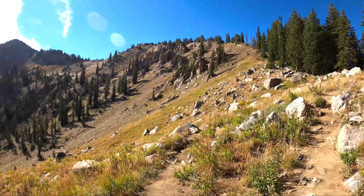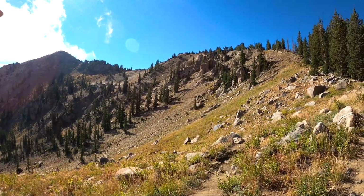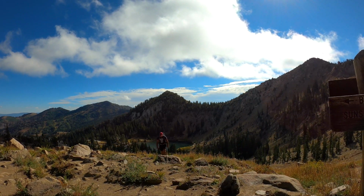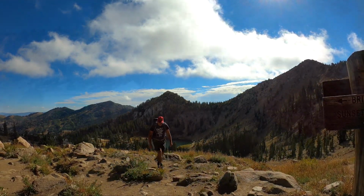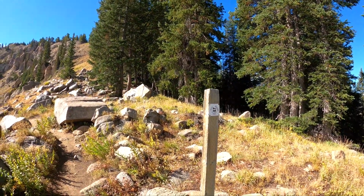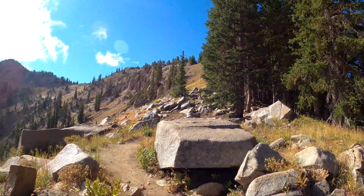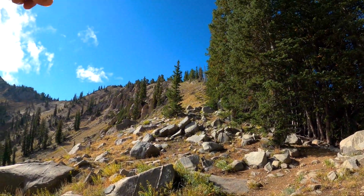Well, we are almost to the pass. This trail over here goes up to that saddle and then up to Sunset Peak. And this trail here goes right up to the pass. So along this section here, this is part of the Great Western Trail that runs basically from the Canadian border all the way down to the Mexican border. We are going to continue this direction, and we're going to work our way up onto this ridgeline here.